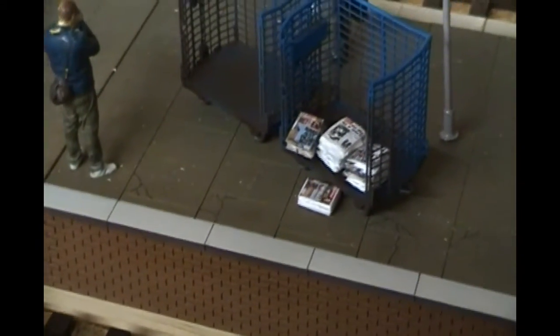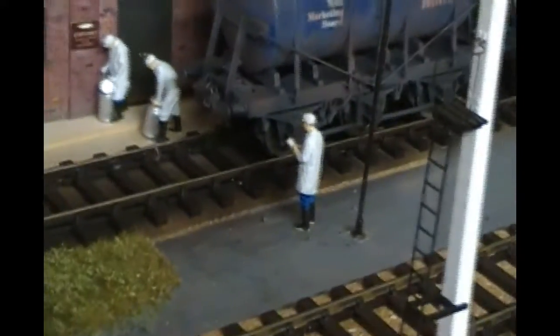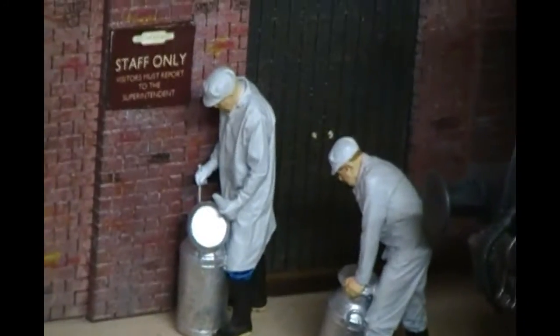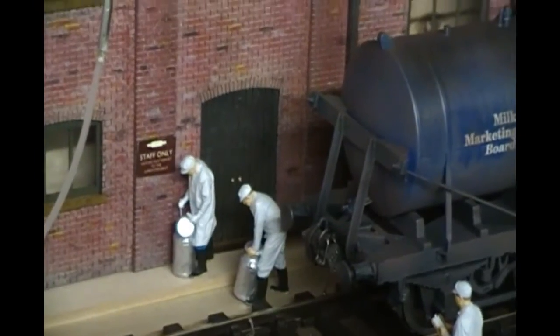I have done a few more newspapers in the main station area. I've got my dairy workers now that are painted up. These are the Modelu figures, and they are excellent as always. It's strange painting everything in white, but hey, that's the way it is. Wellington boots, I tried to get the light soles painted there as well. Another one there, moving stuff behind. So yeah, that's really bringing the Unigate dairy to having a sense of purpose.